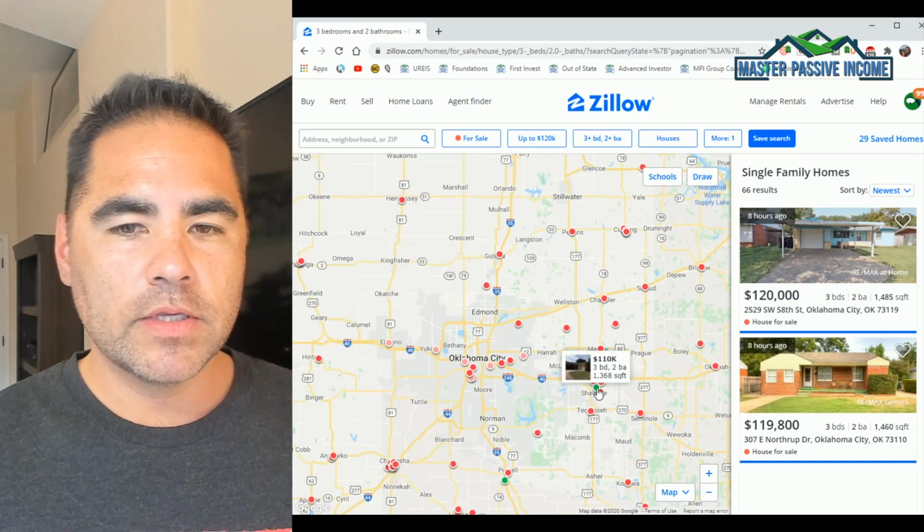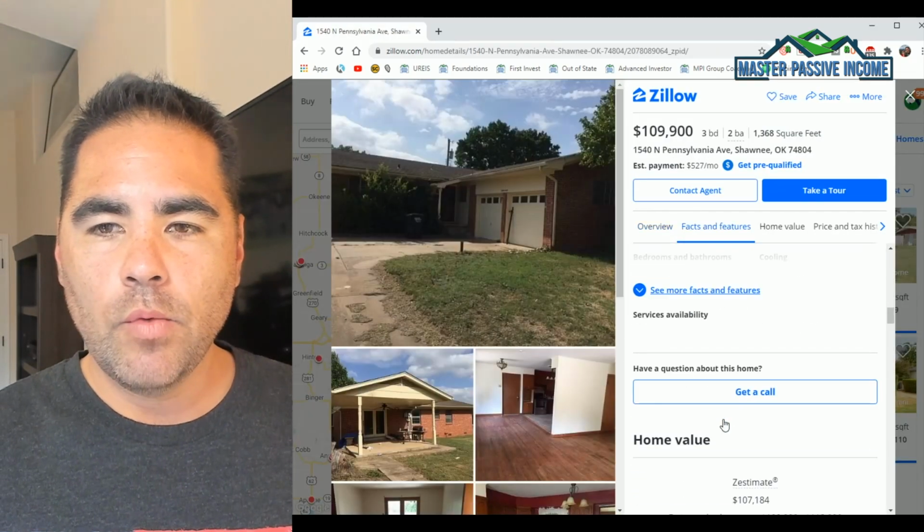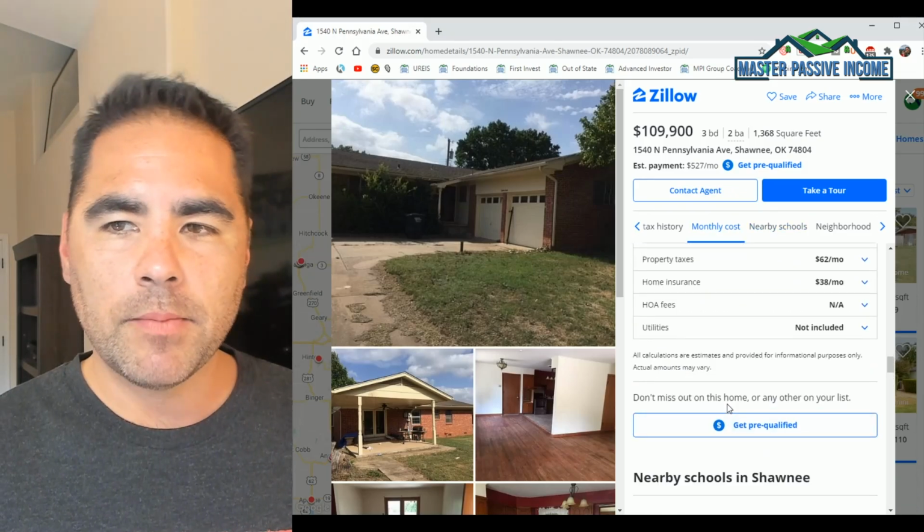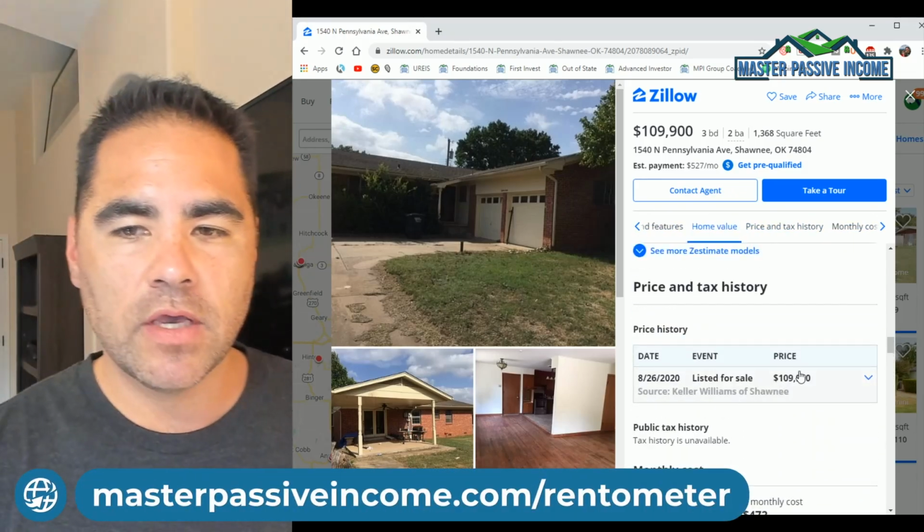Let's see. Oh, let's look over here. We're almost done. So I just want to look at one more property, see if this is probably a good area. No rents on this one. Bummer. So Rentometer is really good.